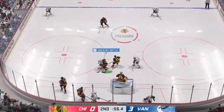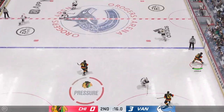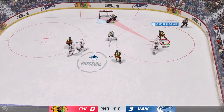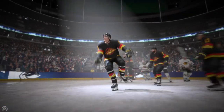Chicago's got it along the wall. Quick shot. Answers the call with a big save. Slides it up ahead from the right wing. Centering feed. Scores! What a finish on the play.